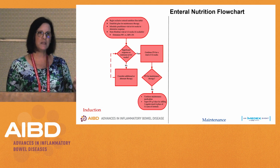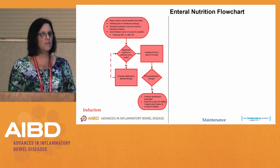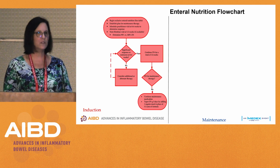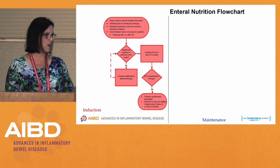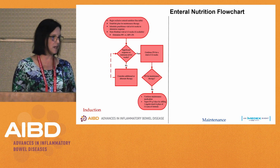Now, I don't want to spend time focusing on the details of what's written in these boxes, because this is something that can vary site to site. So you have to figure out in your institution how you want exclusive enteral nutrition therapy to work. For us, we looked at induction. All that in red is how we are going to start to do this therapy.